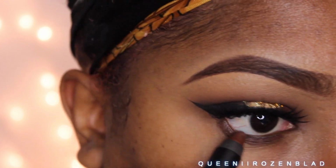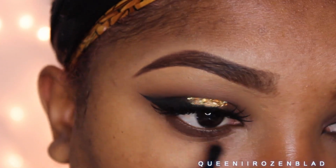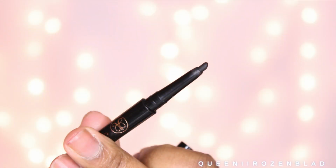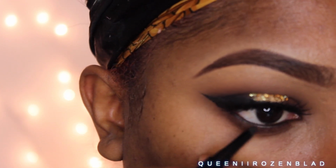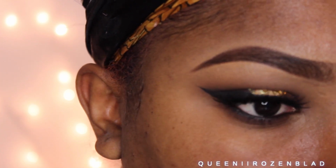Now I'm going to go in with the brown jumbo pencil underneath my lower lash line. I'm going to use the darkest shade from the Contour Effects Kit and apply this underneath my lower lash line with a small pencil brush, and then I'm going to line my waterline with a black eyeliner pencil and also smudge this out in my lashes to give it that smoky look.